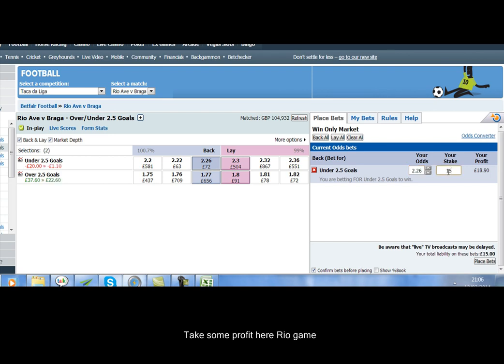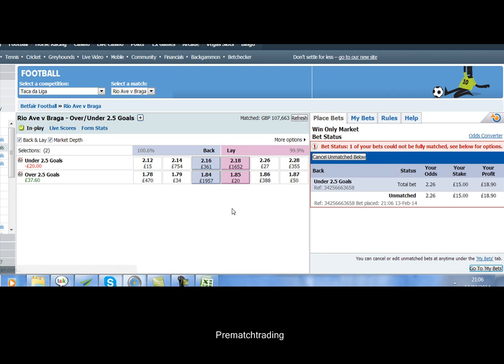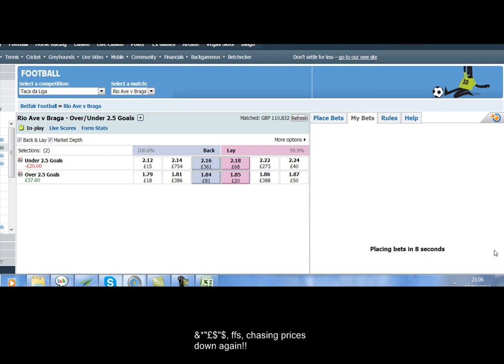Back to Rio Ave, the 20 pounds made pre-match. I'm just going to ensure that if the game ends 1-1, then obviously you make 20 pounds from the draw, less £1.10 on under 2.5. And if there's another goal, obviously we win on the over 2.5. So if it ends 1-1, we'll pick up about £18. And if there's another goal, then we'll pick up about £22.